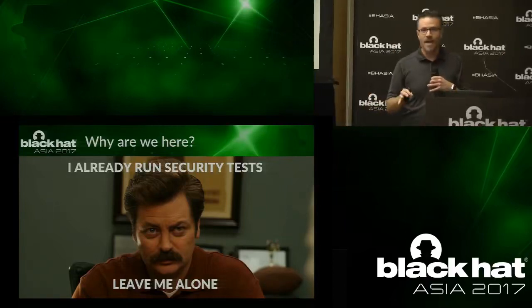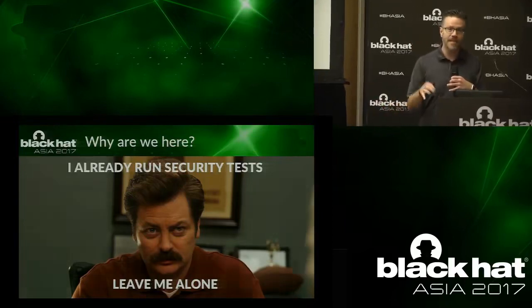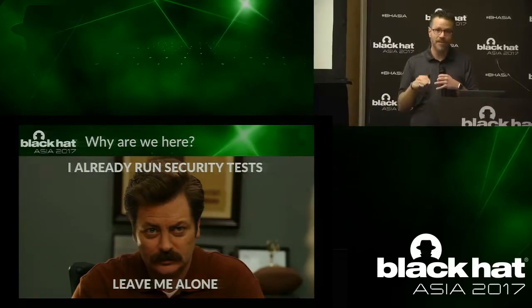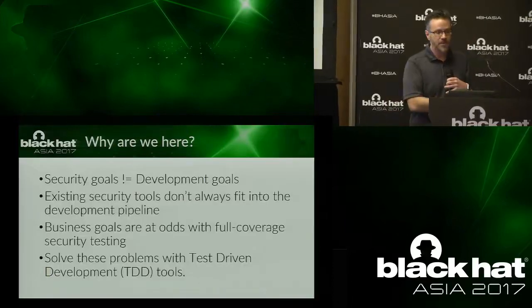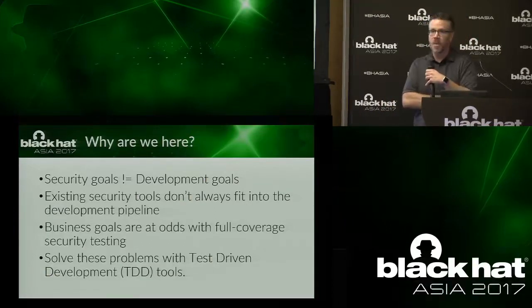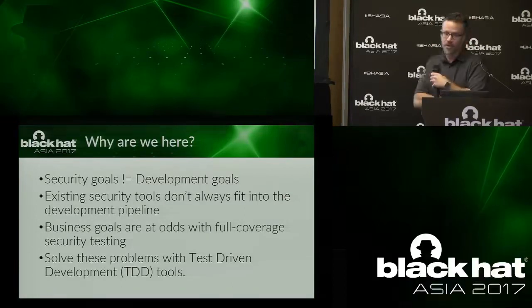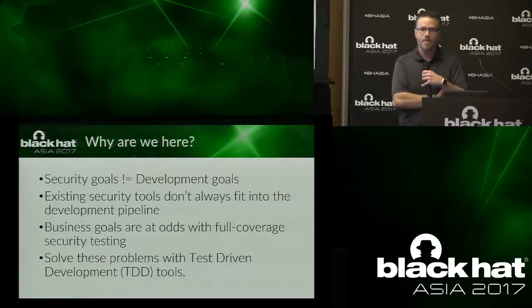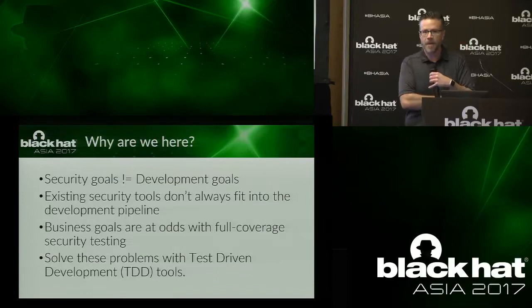And in general, this is right, but we're going to talk a little bit about why security unit testing and security testing on a lower level is important. We'll look at the landscape itself as to the different tools that exist and why it's important that we as developers, or we work with development in creating security tests rather than doing it in a vacuum, right? In general, the security goals do not always equal development goals, and you can read through this slide. But basically, the existing tools that are out there don't always fit into the development pipeline, right?